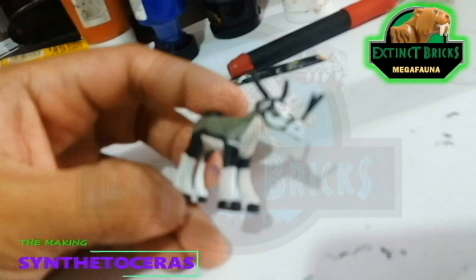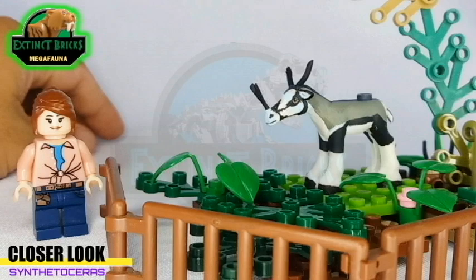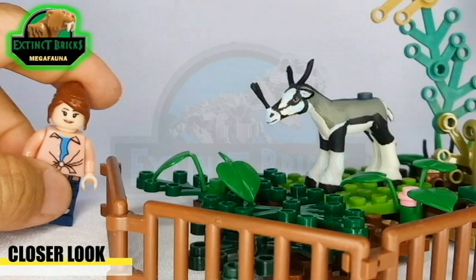Now it's time for us to move on with the next portion of this video. It's the closer look. So hello again guys. It's been so long since I wanted to make this particular costume, the Synthetoceras. Ever since I saw it in Jurassic World the game, I think it's such a weird creature but a really graceful one. If I had a lot of base figures for this, I'd make a whole herd of this one. The Synthetoceras is actually a prehistoric antelope and is actually based off from this particular photo.